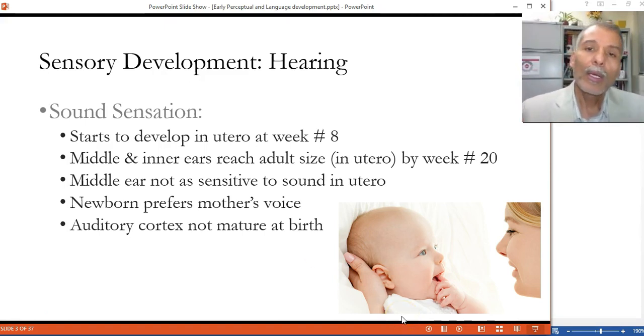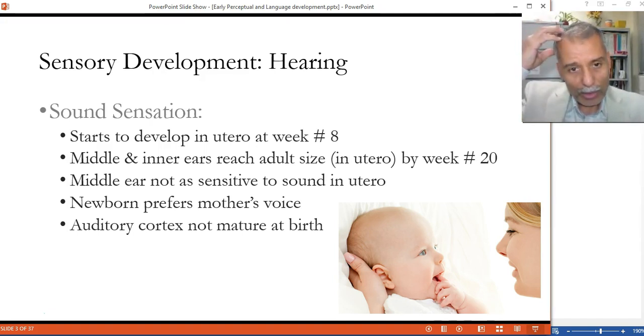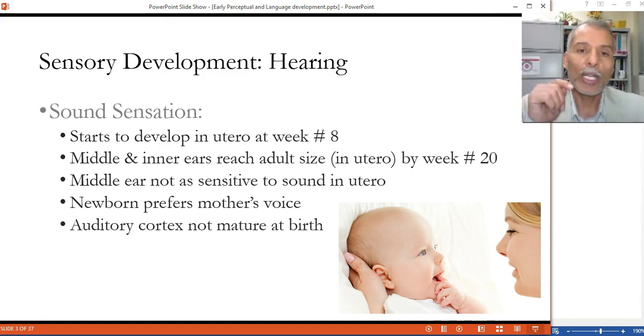However, this is a mechanism that is part of the peripheral auditory system. That means the central auditory system has to do with the cortex, the top area of the brain. And that is what is able to translate the sounds that you hear into linguistic meaning to enable you to understand and recognize and so on.